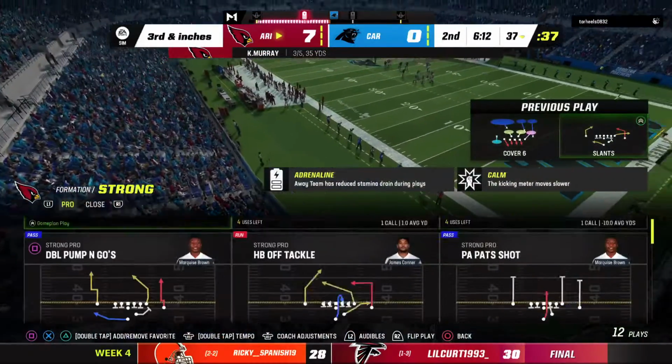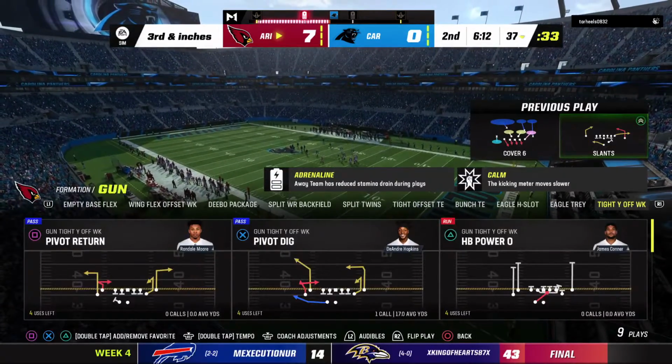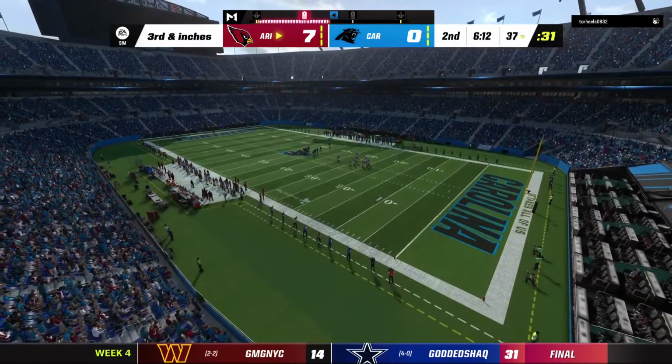They try to throw on second down, but this one is incomplete. Normally he's pretty reliable. Usually catches what's thrown to him. On that play, he simply dropped it.